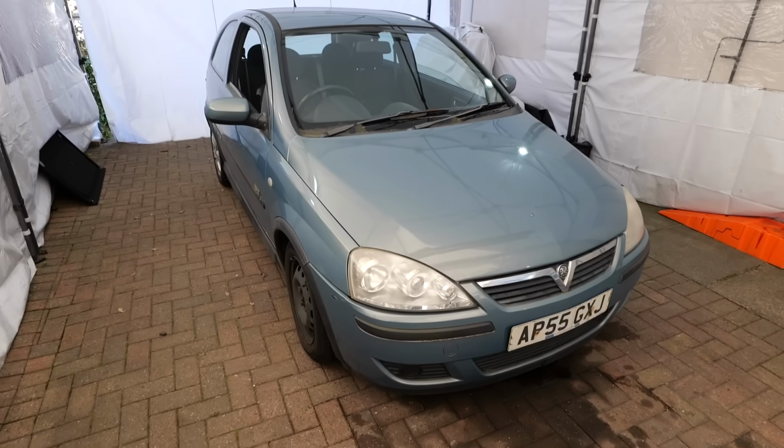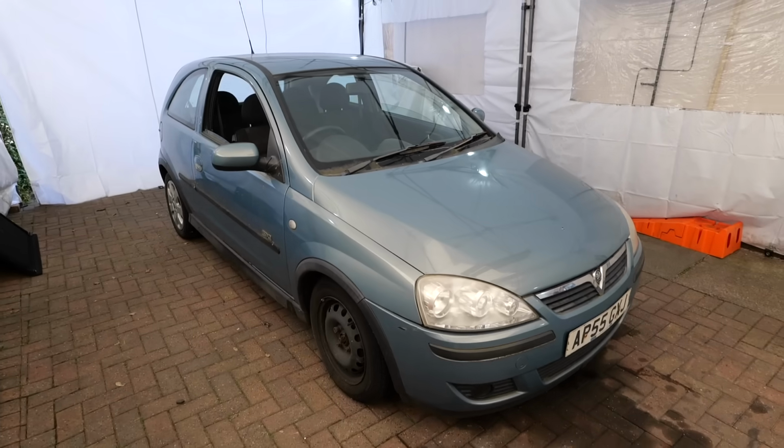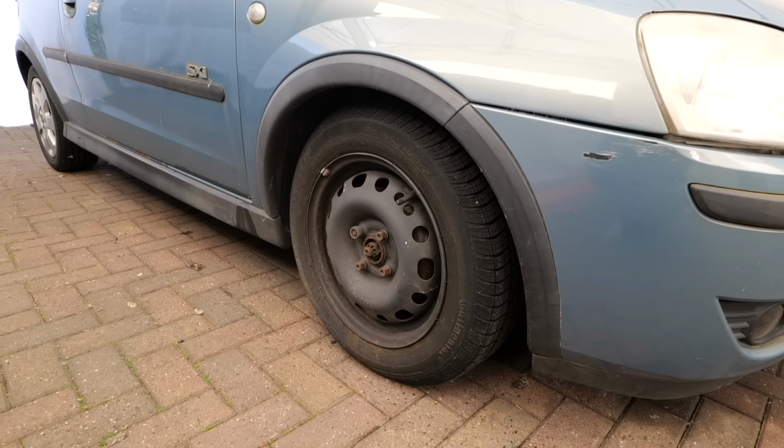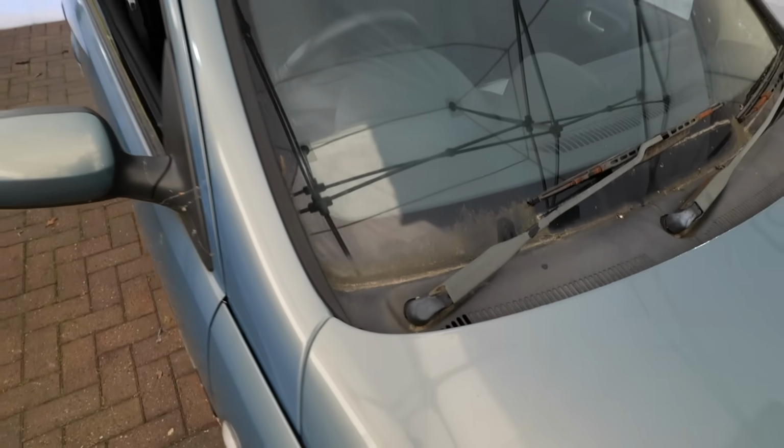So it definitely sounds better than before, but I don't know what else is wrong with this car. This is actually a spare wheel, so I'm going to chuck some other wheels on before we put it through an MOT. The exterior also needs a very good clean before we even attempt an MOT.